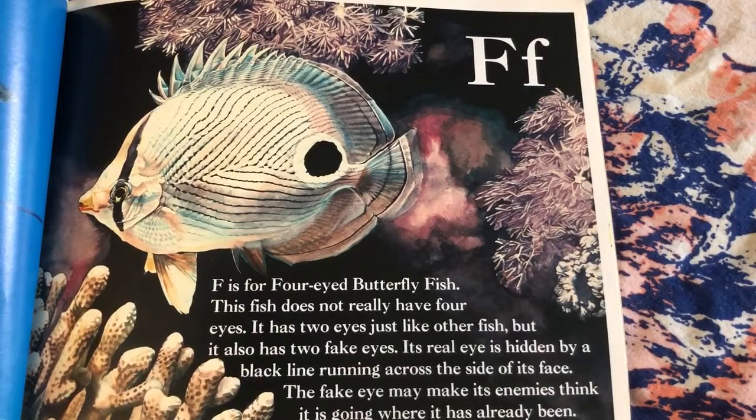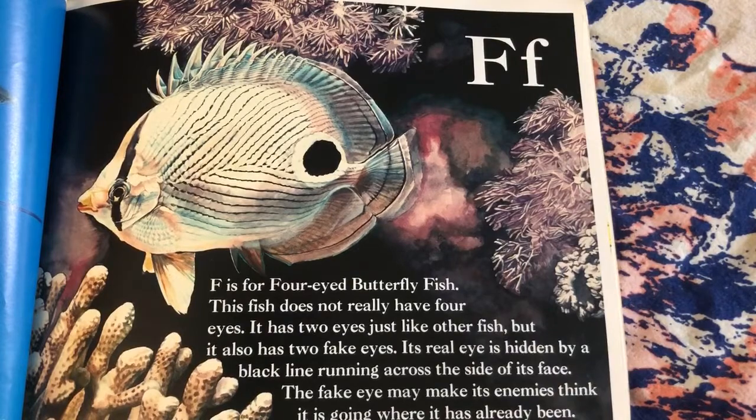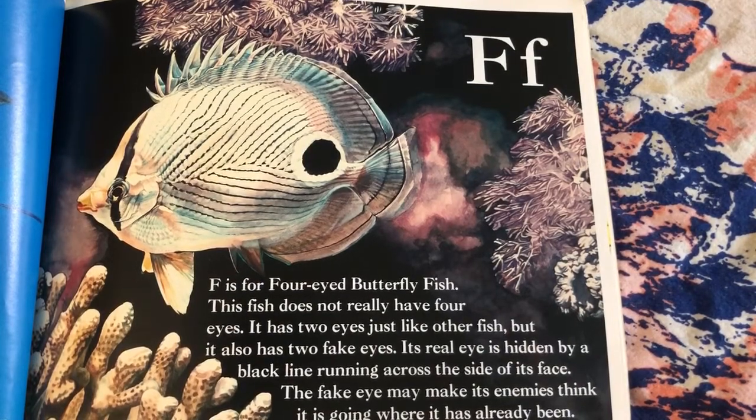F is for four-eyed butterfly fish. This fish does not really have four eyes. It has two eyes, just like other fish, but it also has two fake eyes. Its real eye is hidden by a black line running across the side of its face. The fake eye may make its enemies think it is going where it has already been.